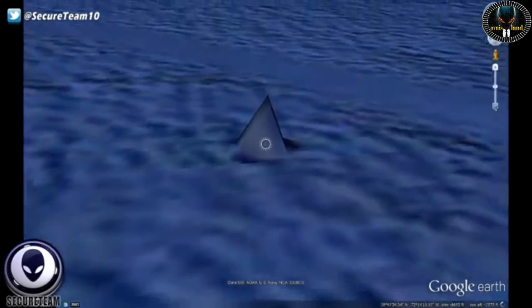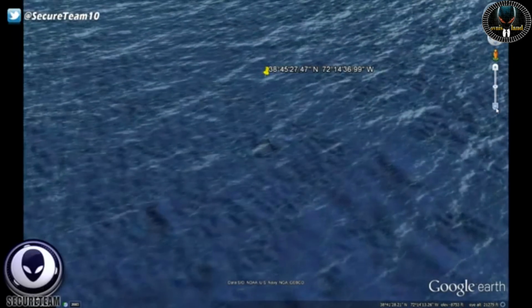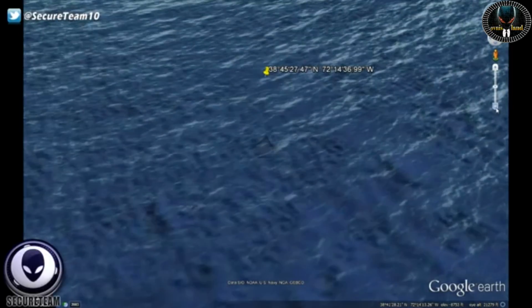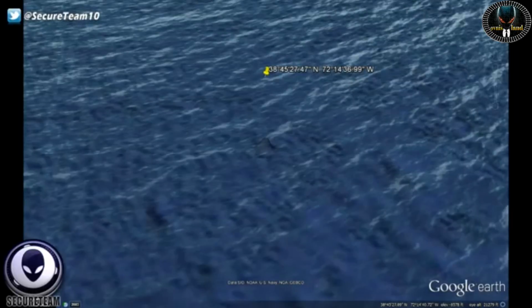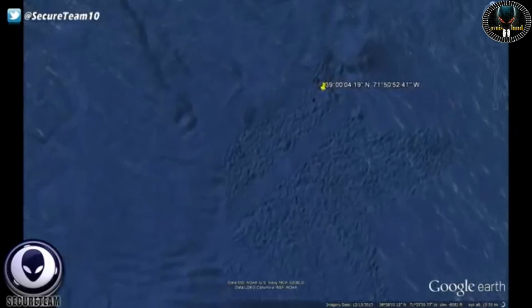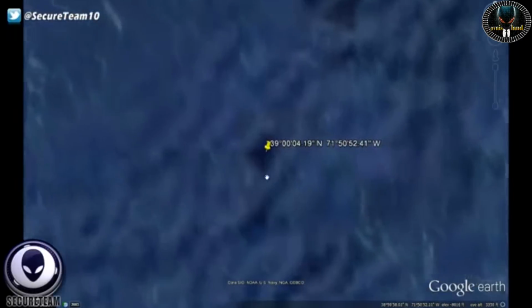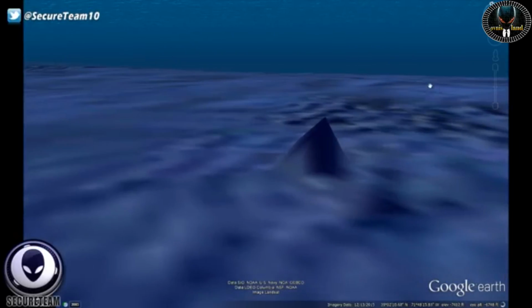So we've been discovering a lot of pyramids around the world. They've been discovered in Mexico, China, Russia, and we've been finding more and more of these things under the sea. So now we're going to go to the other pyramid just down the way. This one is not as large as the other one, but yet again, we're in an area of the ocean where you just wouldn't expect to find a large pyramid-shaped structure, especially off the coast of New York.